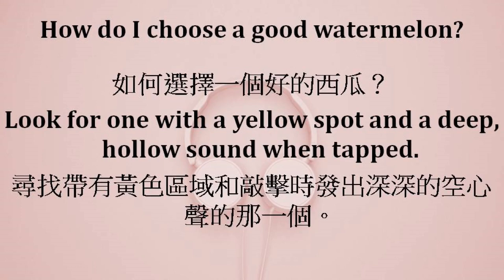How do I choose a good watermelon? Look for one with a yellow spot and a deep, hollow sound when tapped.